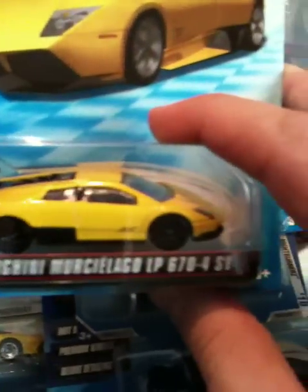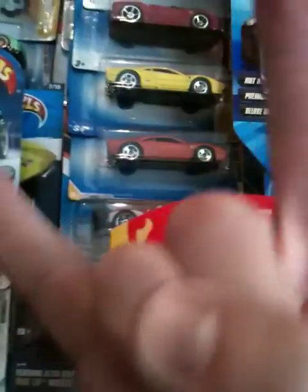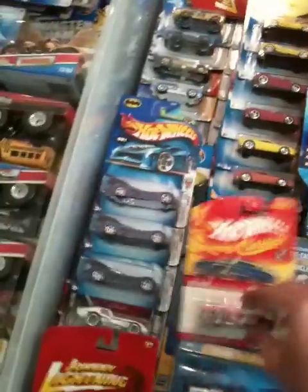I even collect these speed machines. This car is really sweet. The Lamborghini Murcielago LP670-4 SV. Yeah. I love my Lamborghinis. I also like my Volkswagens because I drive a GTI VR6, 6-speed V6 engine, baby. Yeah. I love my Volkswagen.